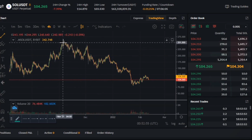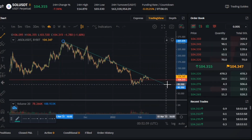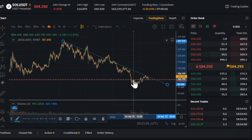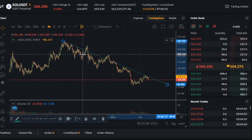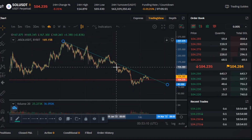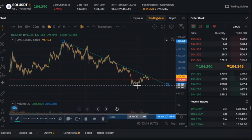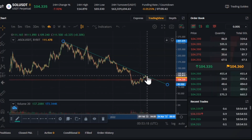Whenever we take a look here at Solana, you guys can see that we do have a massive sloping resistance. And you're probably thinking, why is this important? Well, every single time that the price action hits this key level sloping resistance, you can see that the price action just kind of gets rejected and it sells off to the downside. Now, we did recently once again hit the sloping resistance, which was all the way up here at about 120.